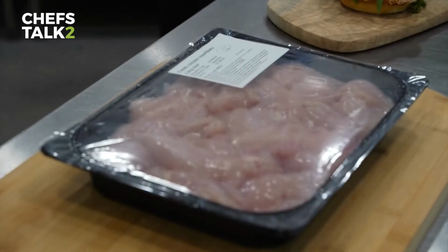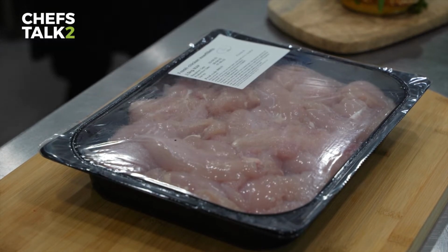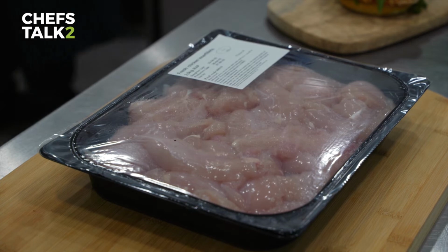Go for it. And now what we've got here is the chicken inner fillets, which is the inside of a chicken breast. And the way that the chicken market's going at the moment, with all the troubles around the world, this is a cheaper option to chicken breast and also chicken thigh. So you can utilise these and do so much more with these than you could do with thighs and breasts. Like we've done there, really.